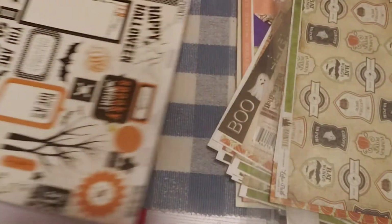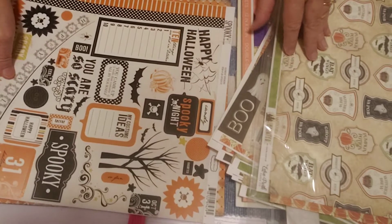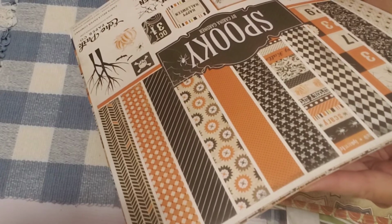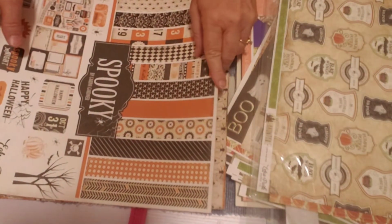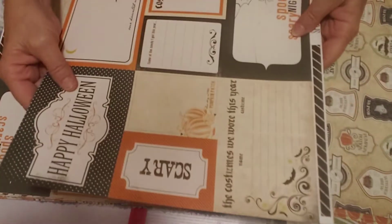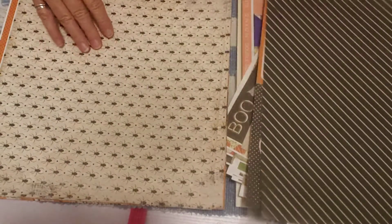So this one is a little different as far as we've got the orange and black here. And this is called Spooky. And same type of thing with the 12 by 12. And so like here's the front page. And I'll just flip over and that's journaling cards on that side. So you can cut those apart. Two of those. And this one has like the stripes on the back.